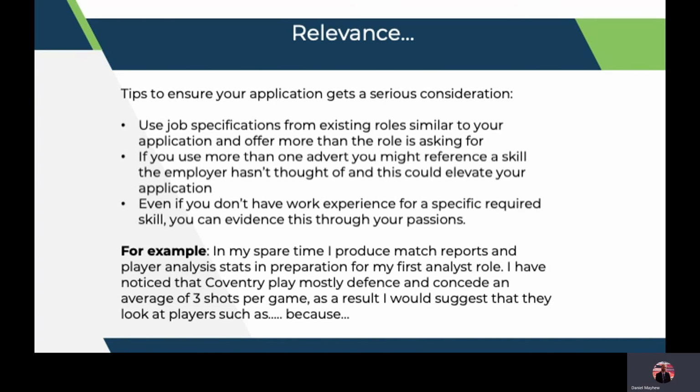But bear in mind, even if you don't have work experience for a specific required skill, you can evidence this through your passions or other areas of your life. And these are called transferable skills. So skills you can transfer from other areas of your life into the world of work.